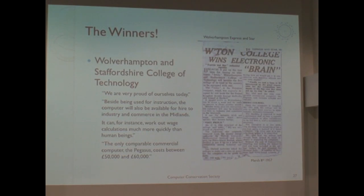There were 30 submissions from further education establishments. There was a short list of 9 produced, and the 9 colleges all went down to Harwell to make their presentation. Now, the guys at Harwell remember that it wasn't just the college. In many cases, it was the local mayor as well. So they were welcoming some civic dignitaries with all their chains and regalia. But of course, the winner, as we know, was Wolverhampton and Staffordshire College of Technology.